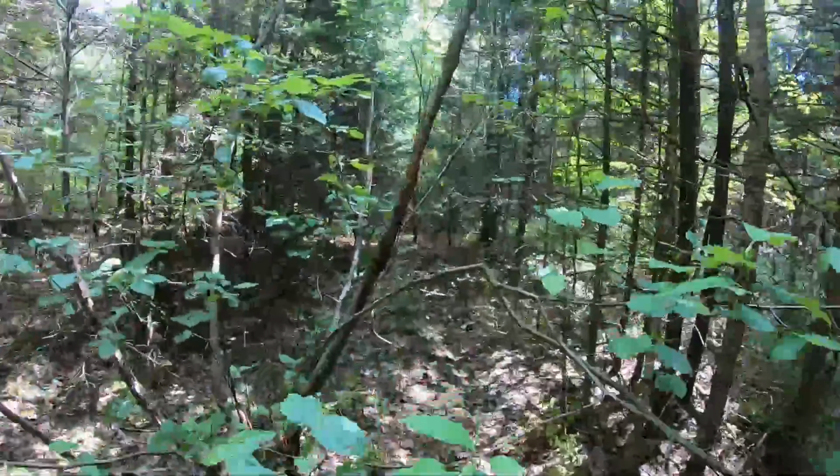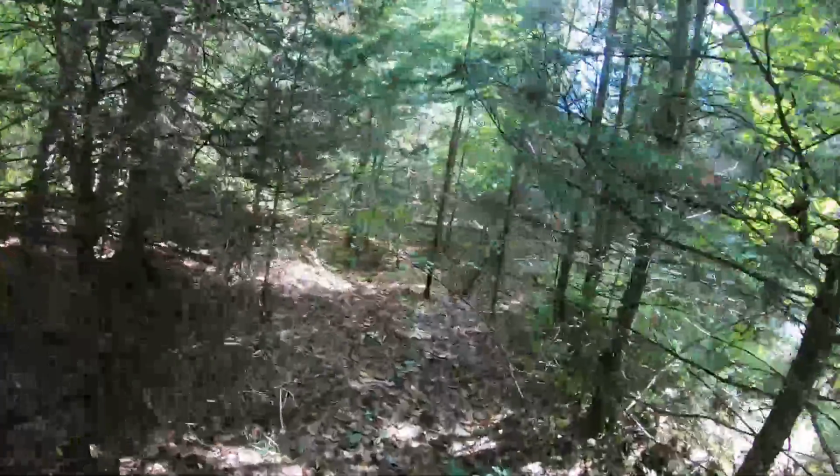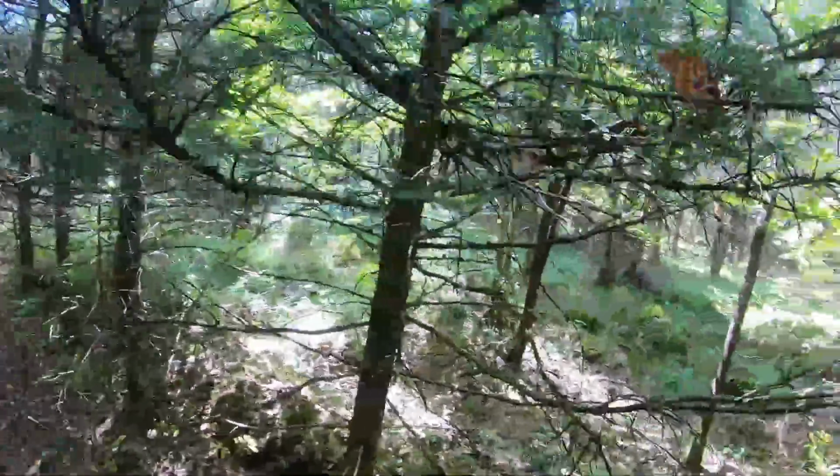Tramping down this trail. And they look like they're today's tracks. Probably from this morning. Right now, this time of day, they are bedding up somewhere.